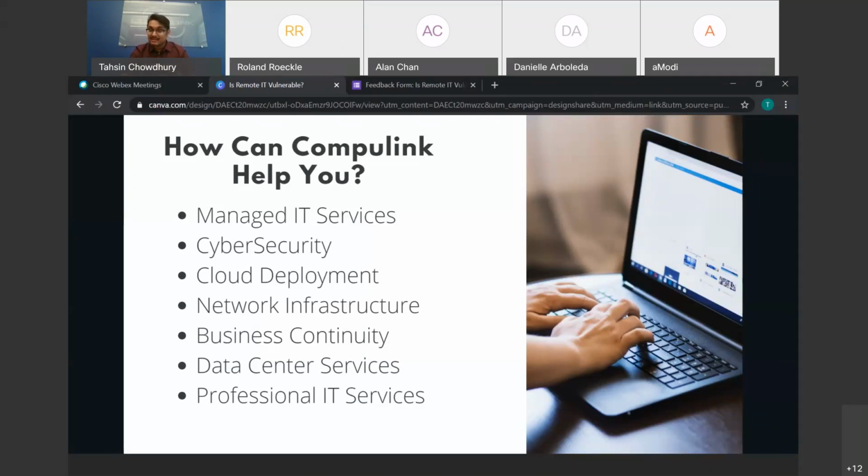And finally, to sum it all up, is professional IT services. To actually implement all of these services, we have a team and resources of technical engineers and expert project managers that work closely with you to make sure managed IT services, cybersecurity, cloud services, network, etc., are all sufficiently implemented.